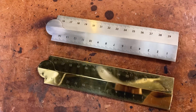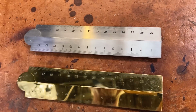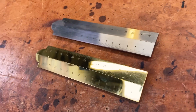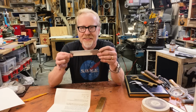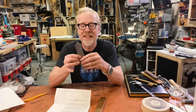They make this in brass and in steel. I must say, even though brass is their classic look at Maker's Cabinet, I really prefer the steel. I feel like the lines are super clear. They're laser etched, I believe. They have a fidelity to them that is satisfying. But it is not simply a folding ruler because they have also added some angle finding functionality to it.